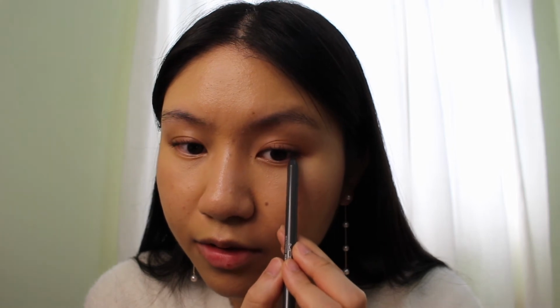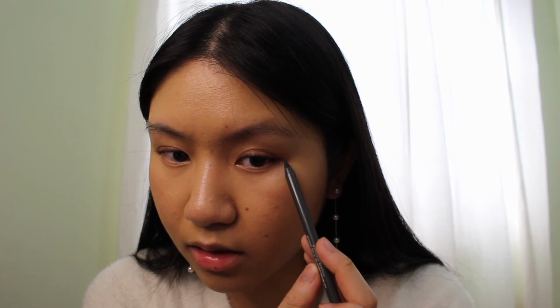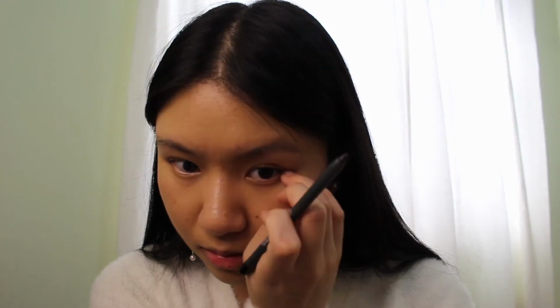Because I've noticed a lot of Korean actresses, they don't really have winged out eyeliner. It's more of a really subtle, natural looking eyeliner. So I'm trying to emulate that same look. And then very naturally, I'm just going to smudge a bit on the ends. Like so.